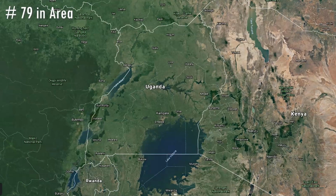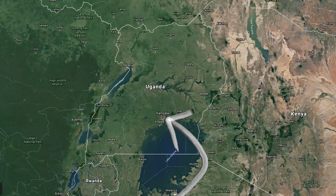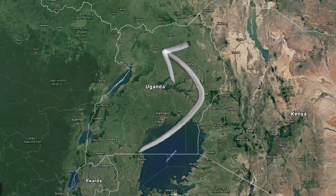Uganda is the 79th largest country, just smaller than the UK, and number 35 in population, with 40 million people. The capital city is Kampala. Other big cities are Gulu and Lira.